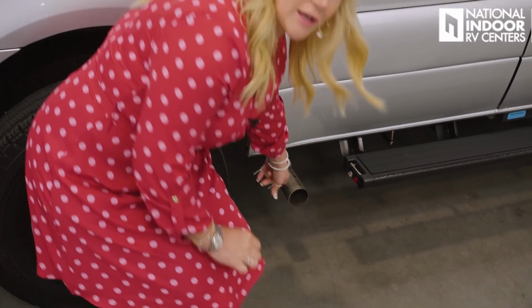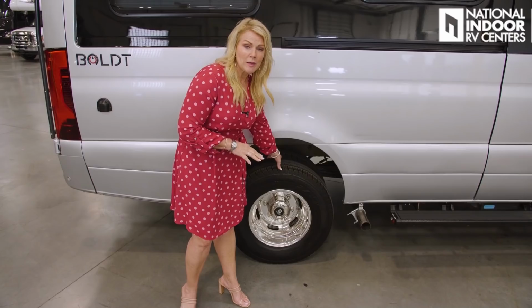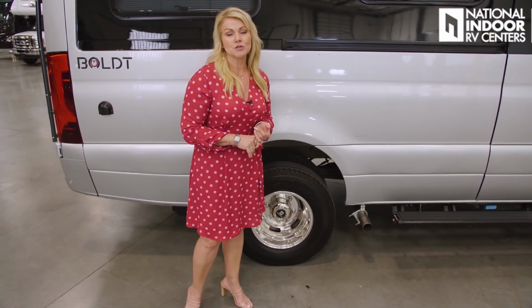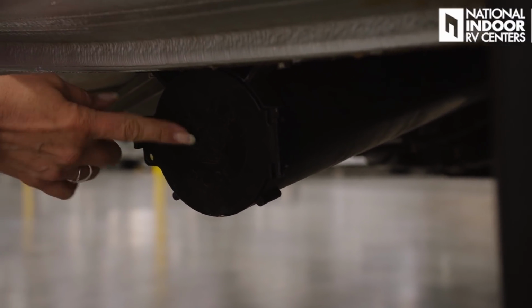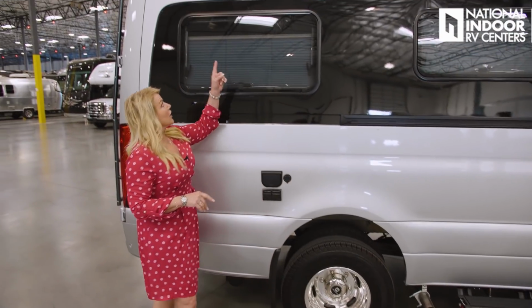And then we've got our engine exhaust. The Mercedes Sprinter chassis with the dual rear wheels did not have the capability for a TPMS or tire pressure monitoring system yet. Just behind the rear tires, we have the holder for our sewer hose or stinky slinky. Then we've got our patio light.